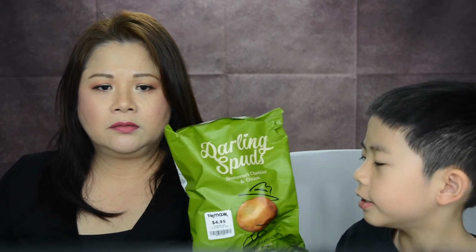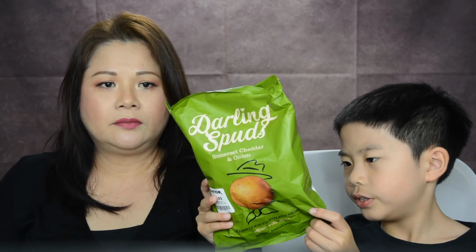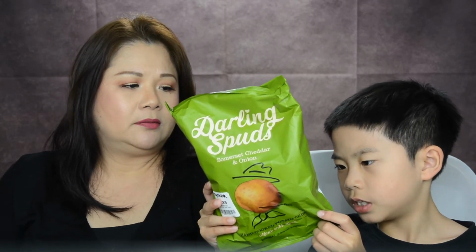It is some Best Cheddar and Onion. It retails for $4.95, and it's hand cooked potato chips made with love. It's 150 grams. The expiry date is 12th of December 2020. Nice. Good for vegetarians, does not contain GMO.